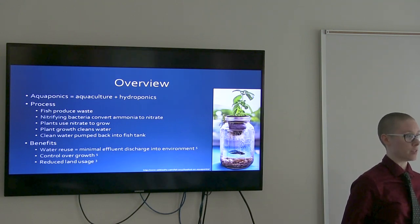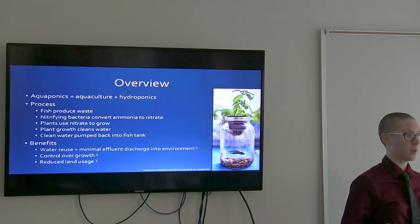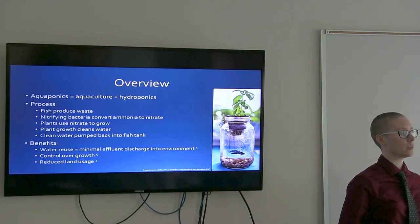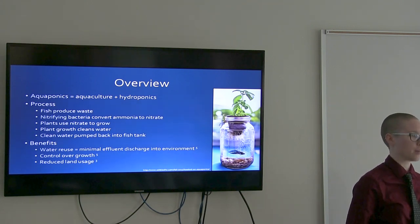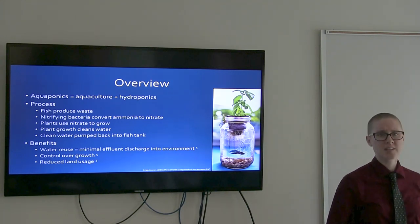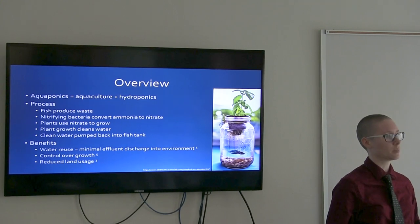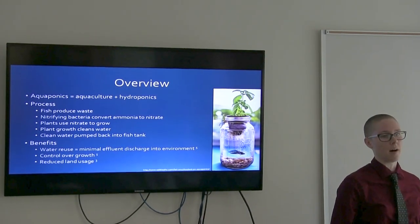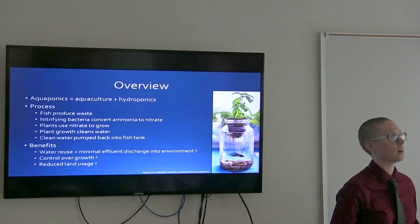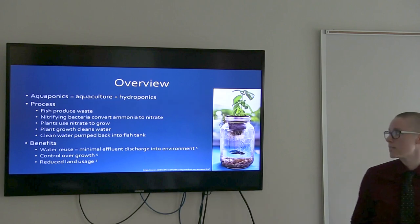That is one of the many benefits of aquaponics: once you set up the system, it has very low water use, because all you have to do is top it off when there's evaporation or a lot of splashing. It also doesn't require a lot of land usage, so it's really good in places that have very limited space. Also, energy usage is lower, and food safety risks also tend to be lower in these systems.